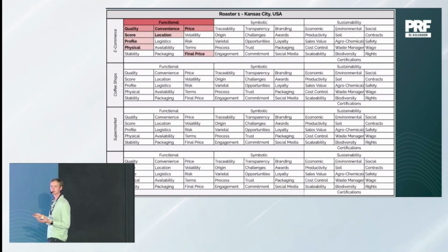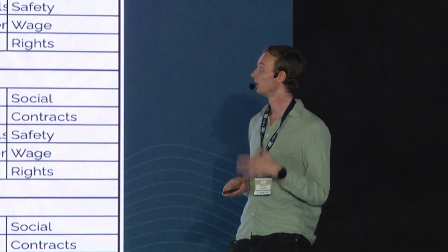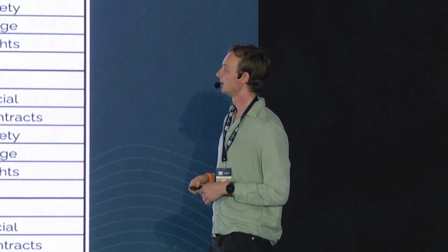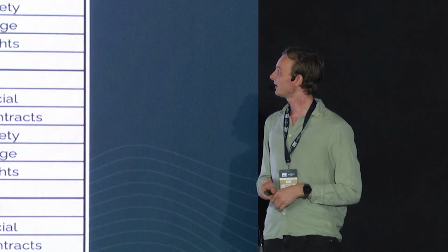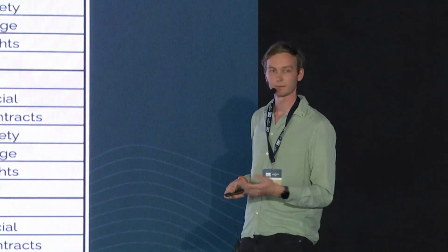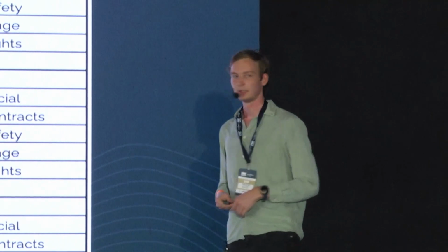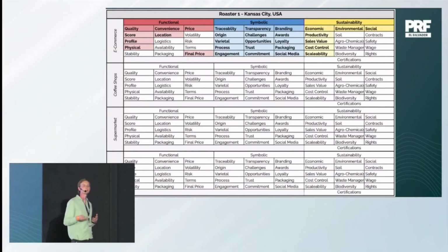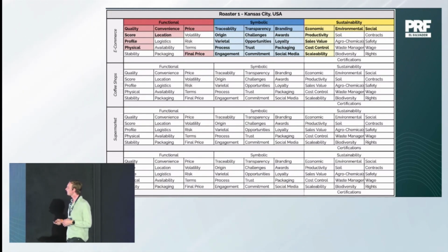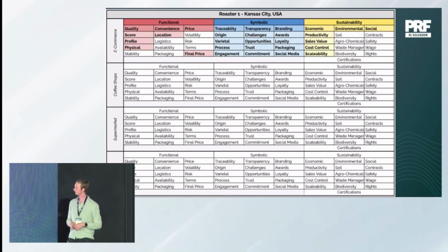E-commerce. Of course, the functional value is going to be very important. This is a specialty coffee roaster, so they want to deliver quality. The price is going to matter. The location of the green coffee is going to matter as well. The symbolic values, these are all important. Where does it come from? What is happening at the farm? And how can I market this? And finally, in the sustainability, as a specialty coffee roastery, they really care a lot about making sure that the farmer makes a decent living. However, they notice that online, they don't get a lot of questions about the environmental and social part.